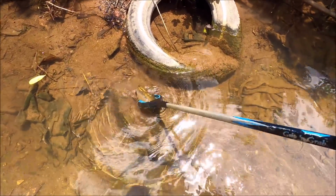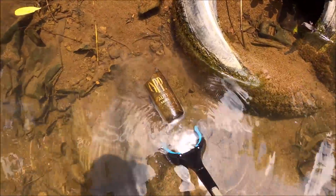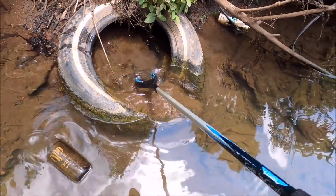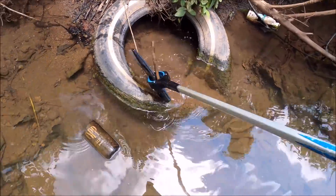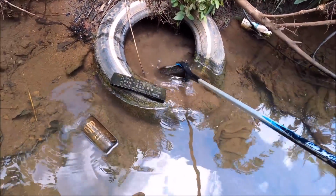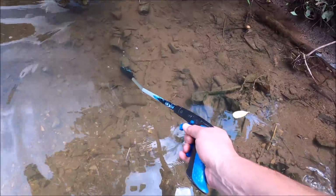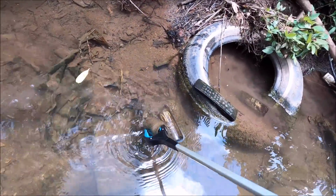I don't know what this says. OPP, Quality Rages. That sure looks like a phone. There's a remote control. Always check tires. Where's the other one? There it is. Jar.